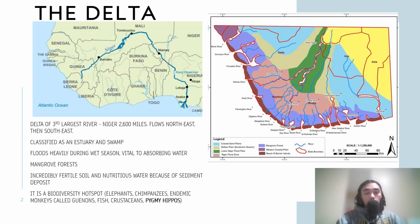So the delta itself is classified as an estuary and a swamp, estuary swamp. Based off the name, you can tell that it's going to handle a lot of water, especially during the wet season. Nigeria has dry and wet seasons, and the delta is going to be super important to absorbing all that water that comes, making sure that the areas outside of the delta aren't getting super flooded.